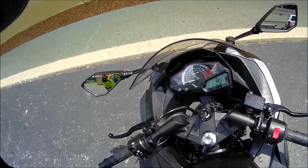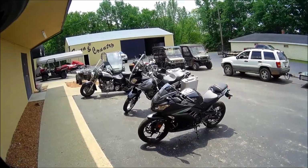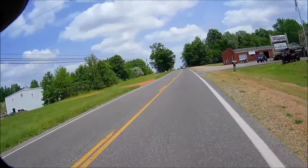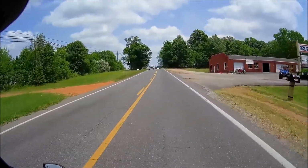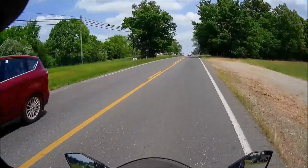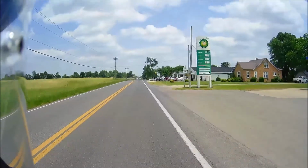Mile 0. I think it'd look better if it had green rims. Definitely hear some wind noise now that I've got that windshield going.